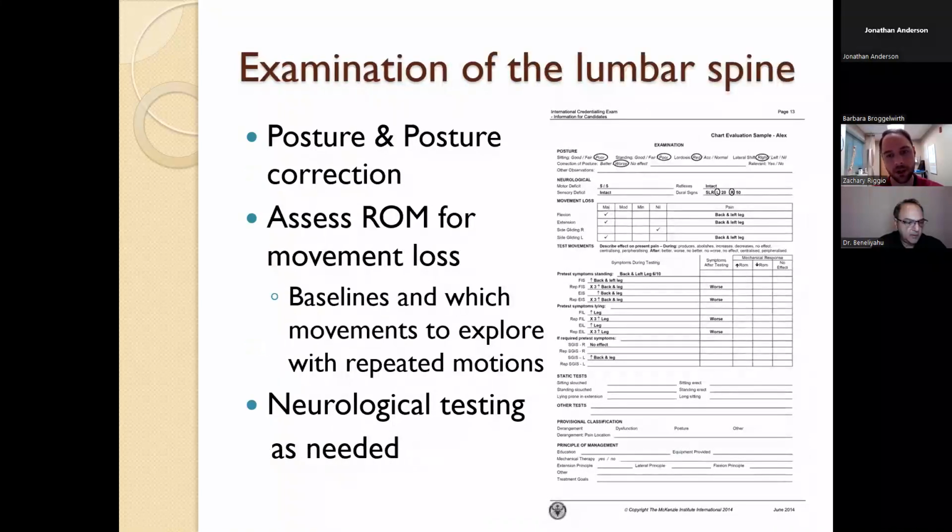So the examination continued here. This is the back of the form. Some things we'll look at are posture correction. What happens when we put them in the correct postural alignment? Does it reduce their symptoms? We're looking at neurological testing, strength testing. We're taking baselines of movement loss, to help us again with the repeat motion loss assessment, which is next slide.